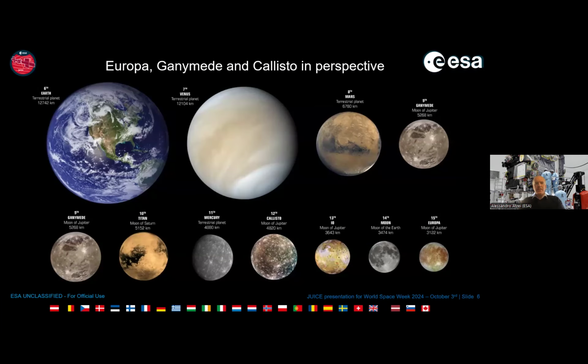To put things in perspective on the sizes of the moons, the icy moons, here you can see Europa. Here on the bottom, you can see Callisto. So Europa is about the size of the moon. Callisto is about the size of Mercury. And Ganymede, it's a bit smaller, but it's starting to approximate the size of Mars. So these are huge moons. They are not just small ones.